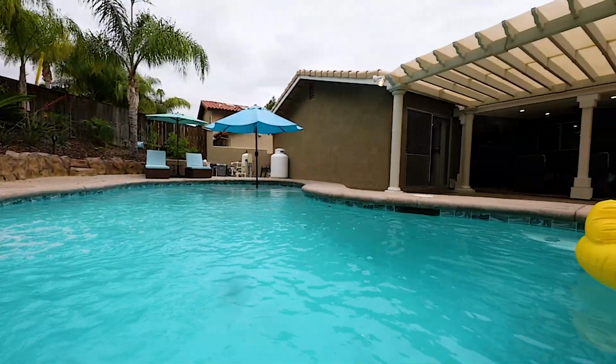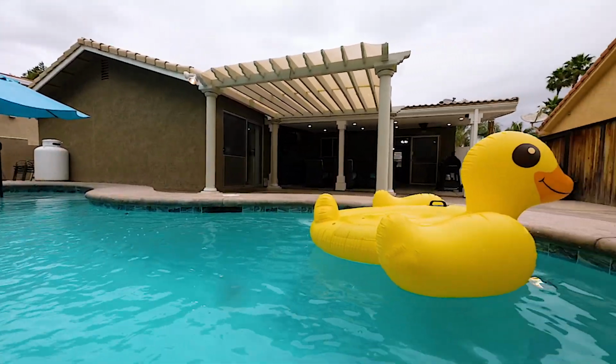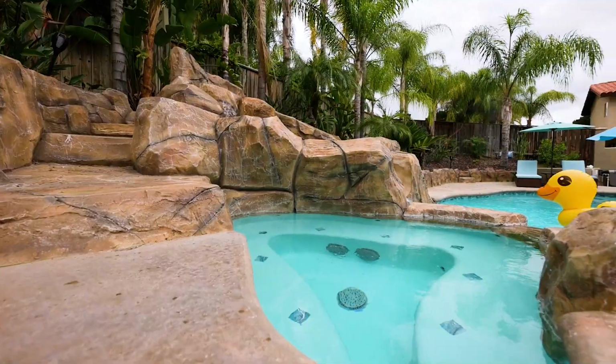Couldn't you see yourself enjoying this gorgeous pool in the summertime, going down the water slide, enjoying the jacuzzi at night? Give us a call so we can get you in just in time for summer.